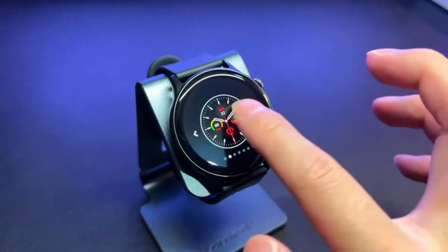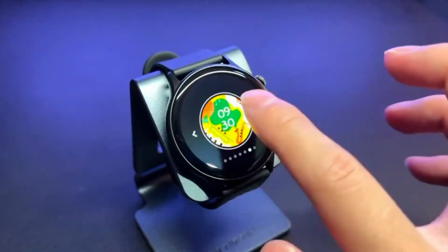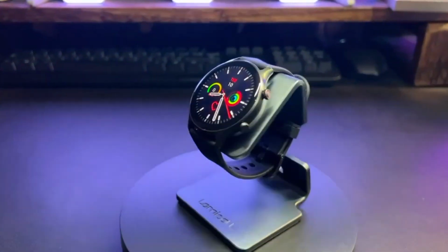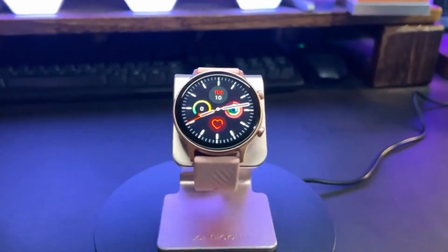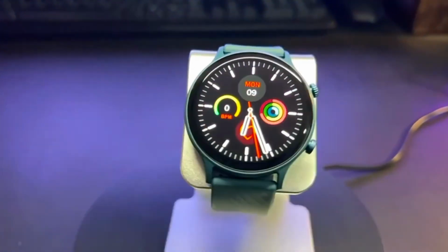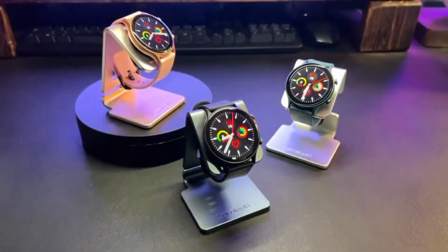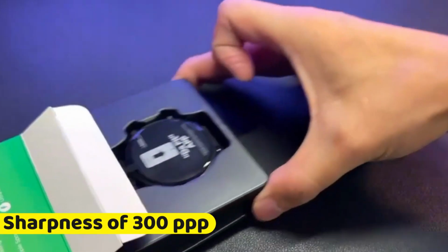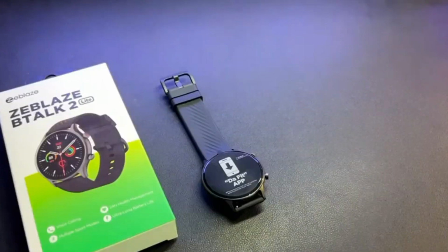Number 5. Zeblaze B-Talk 2 Lite Voice, a $14 smartwatch that focuses more on features than the screen. And I say this because its screen has an average brightness, measures 1.4 inches, and is an IPS panel, not an AMOLED one. The design is better, as it is made of aluminum, is light, and has the IP68 certification. Additionally, its mobile app is very good. The screen and design are nothing to write home about, but the functions are.